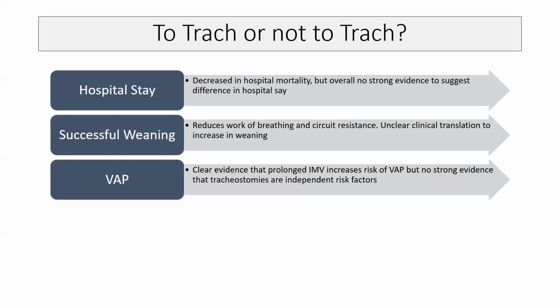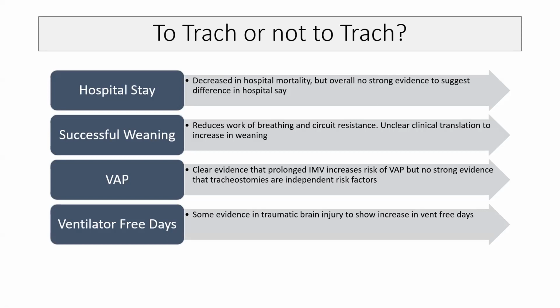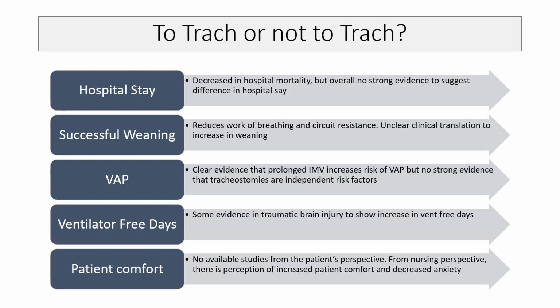Ventilator-associated pneumonia, we've shown that there is evidence that any prolonged invasive mechanical ventilation in its own increases the risk of ventilator-associated pneumonia, but there is no strong evidence that the tracheostomy itself is an independent risk factor associated with the VAP. There's some evidence we reviewed in the traumatic brain injury population that there is an increase in ventilator-free days. And there is a subjective perception from a nursing standpoint that the patient has increased comfort and decreased level of anxiety.